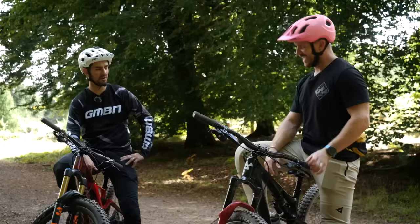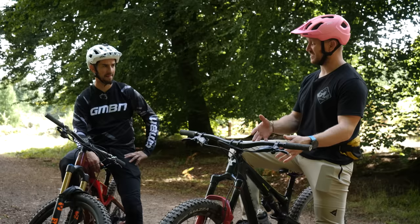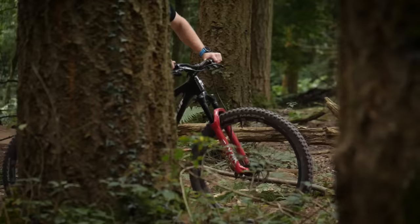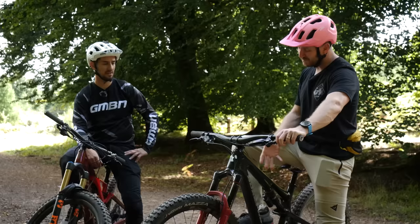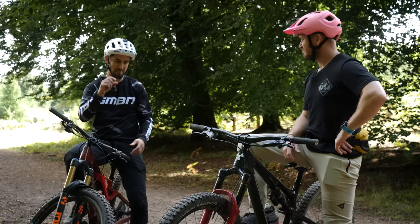What I think it comes down to is the angles of the bike. So the head angle on this is a 66 head angle, but if you flip the chip, it goes down to 65.5. But it's got that XC aspect to it, hasn't it? So it's got that climbing thing to it. Yeah. And it's pretty light for this kind of bike. It's 14.66 kilos. I mean, trail bikes generally are a bit lighter, but it's so hard to quantify.